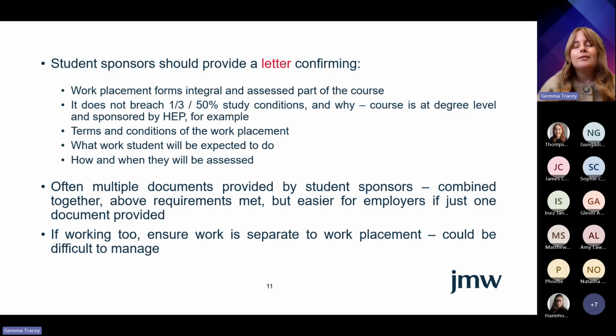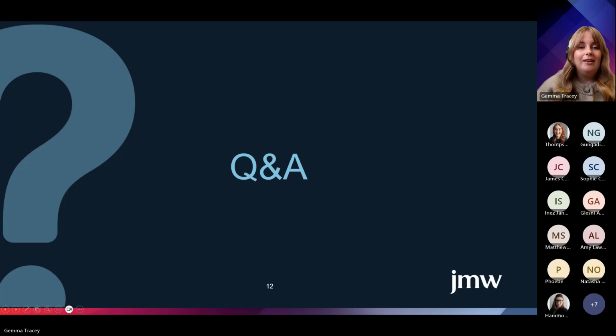So it's definitely possible, but it's just something that you would need to carefully evidence and to prove that certain shifts are part of the work placement and certain shifts are outside of the work placement and are part of employment that you're offering the students in accordance with their student work restrictions. And that's basically it in a nutshell. So they're nothing to be scared of.